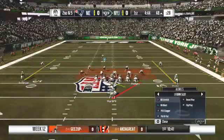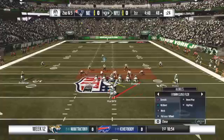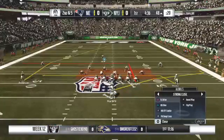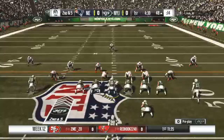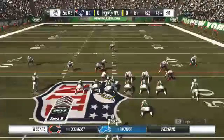Check. Lucky. Down set. Red 80. No. Check that. We got Mike 52 right here. It's our field. Regular. Hey, it's our house. Hey, Mike 52. Regular. Here we go.